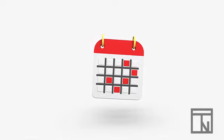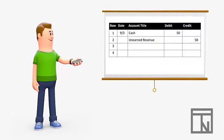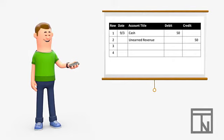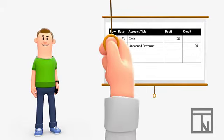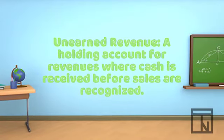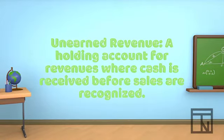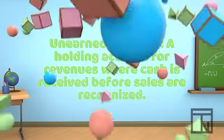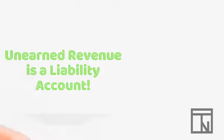But we still need to record the cash payment that was made. In this case, our journal entry would include a debit to cash to record the cash received. But we can't credit sales yet. Instead, we will credit a special account called Unearned Revenue. Unearned Revenue is an account where we can temporarily hold the sales until we are able to record them on the income statement. Unearned revenue is considered a liability account because we will owe the prepayment back to the customer if we never ship them the product.